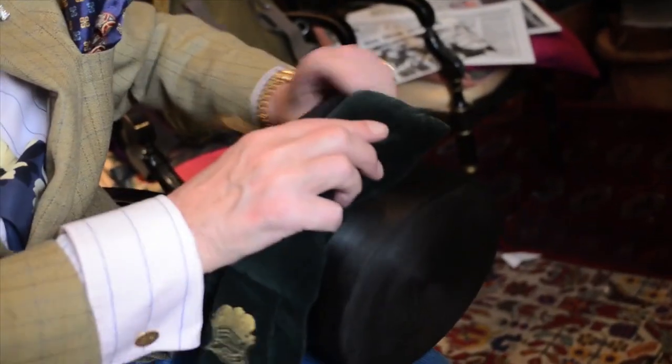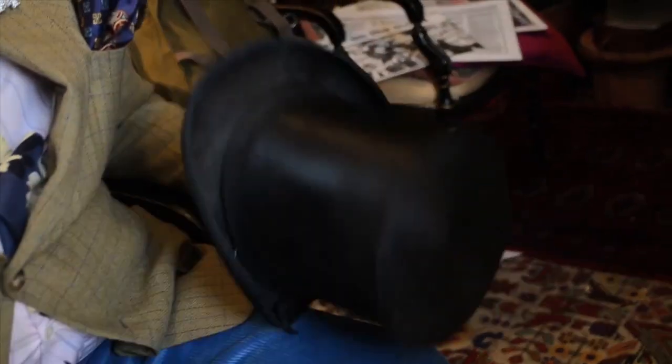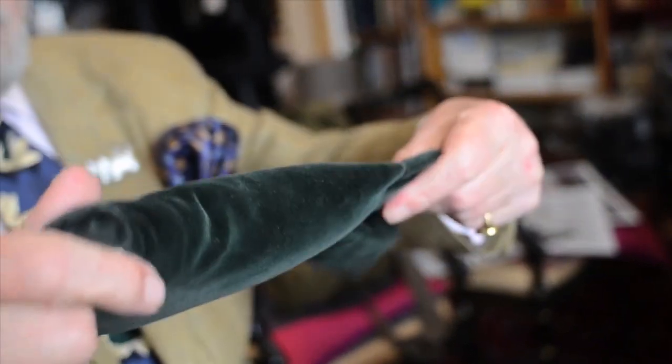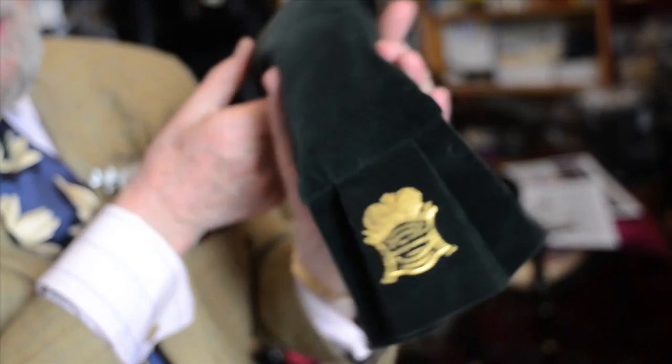I mean, this hat's 150 or 60 years old, and it's got an endless life, as long as it's looked after. And that's called a mouse. And we make these mice, and we make them in people's racing colours.